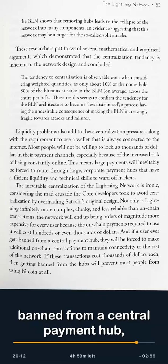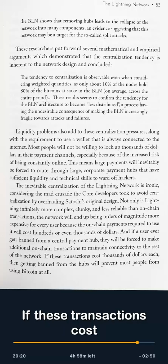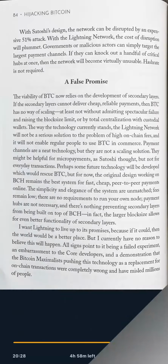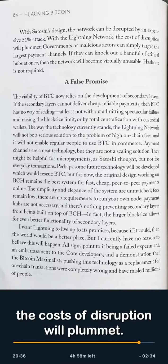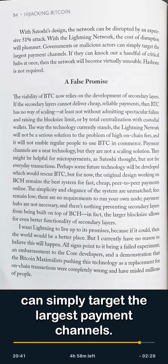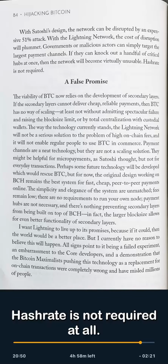And if a user ever gets banned from a central payment hub, they will be forced to make additional on-chain transactions to maintain connectivity to the rest of the network. If these transactions cost thousands of dollars each, then getting banned from the hubs will prevent most people from using Bitcoin at all. With Satoshi's design, the network can be disrupted by an expensive 51% attack. With the Lightning Network, the costs of disruption will plummet. Governments or malicious actors can simply target the largest payment channels. If they can knock out a handful of critical hubs at once, then the network will become virtually unusable. Hash rate is not required at all.